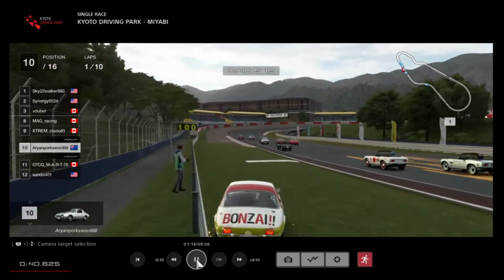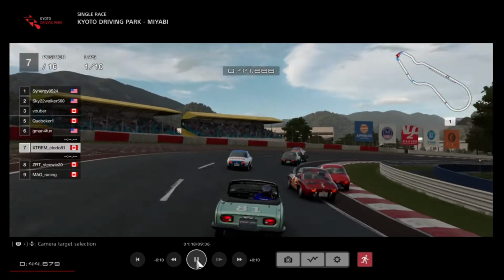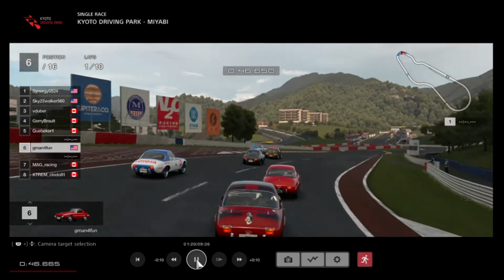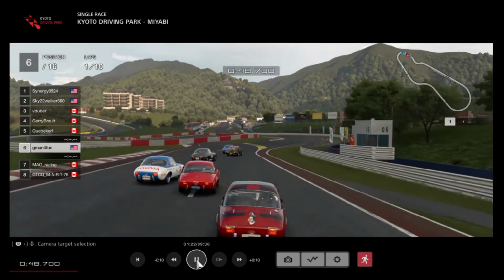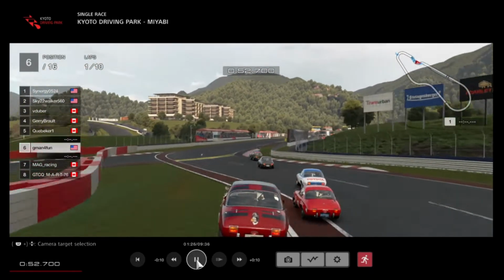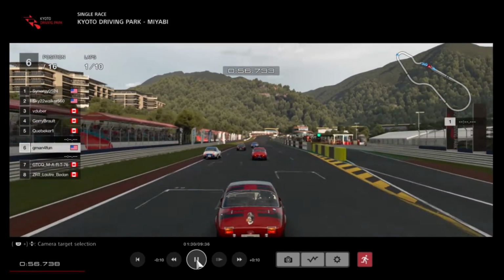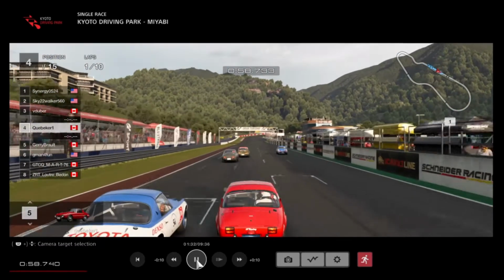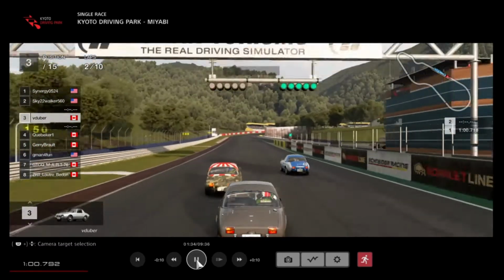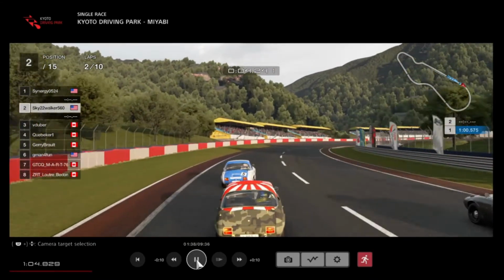With Mart, James going off, Banzai! Claude, ooh, turned into a little bit. G-Man here, 6th. Slight chicane here, I'd say, not so much. Really high speed. Luke in 4th as we finish lap 1. Chris out in 1st.